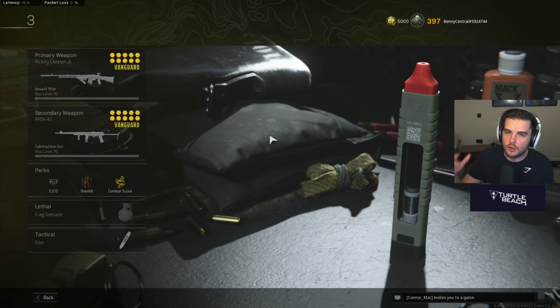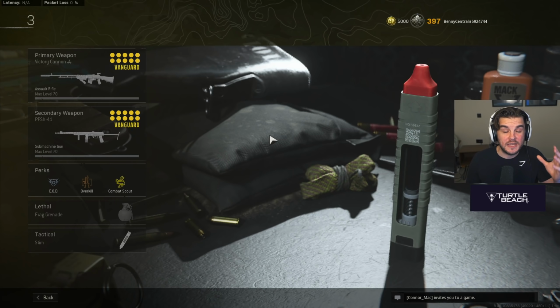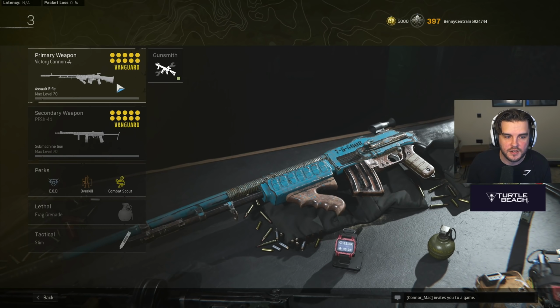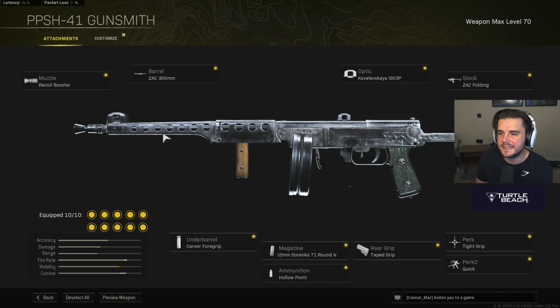Yes, it has a low rate of fire, so there's not really much margin for error, but if you hit your shots, incredible weapon for mid to long range, and something that I think we'll see used even more when that Bren nerf comes in. Then we've got the PPSH, something that's not been used as much. I think everyone's been leaning towards the MP40 and the shotguns, one of which, I've got another shotgun build later on in this video that is ridiculous.